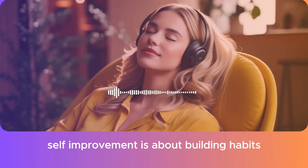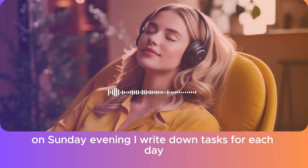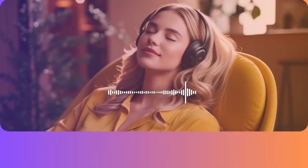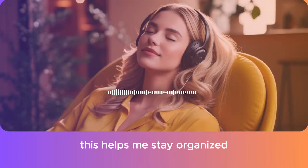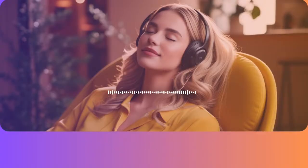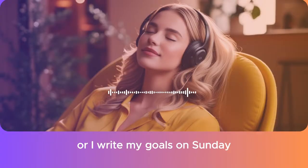Self-improvement is about building habits. For example, I always make a small plan for the week. On Sunday evening, I write down tasks for each day: cleaning, shopping, exercise, family time, and work goals. This helps me stay organized. You can describe it as "I make a weekly plan," or "I write my goals on Sunday."